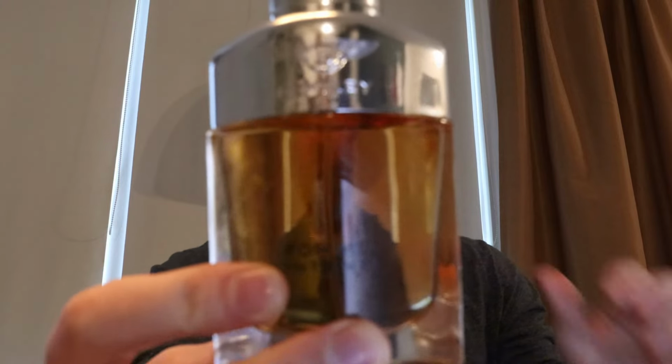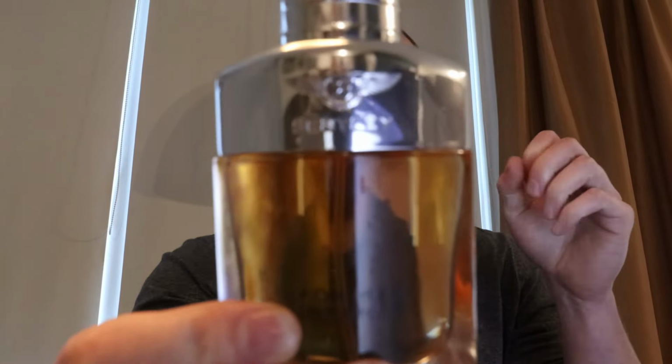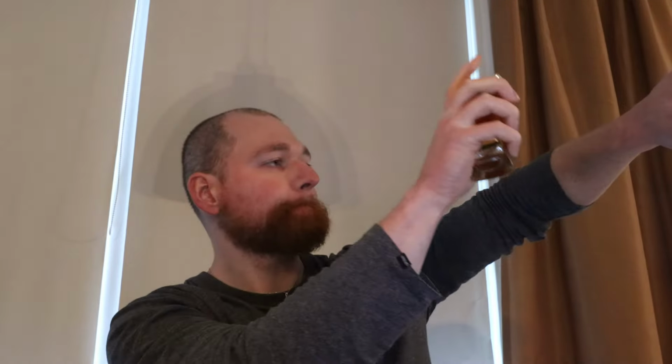Alright, good folks, today the review of the fragrance darling of the fragrance community, Bentley For Men Intense. Let's spray a little bit on the wrist. Quite a good atomizer. Let's talk about it.